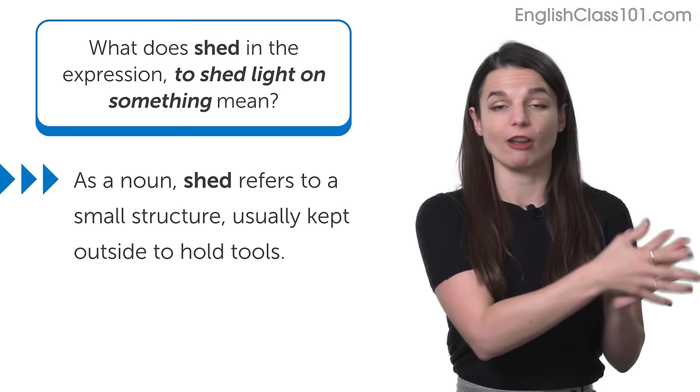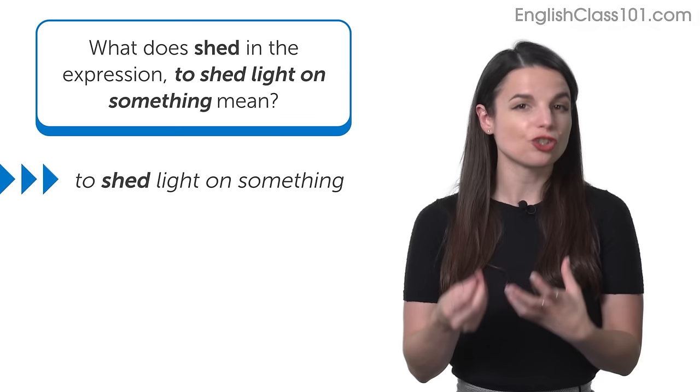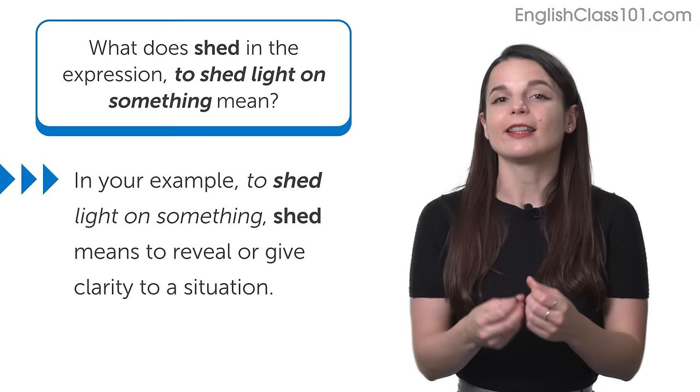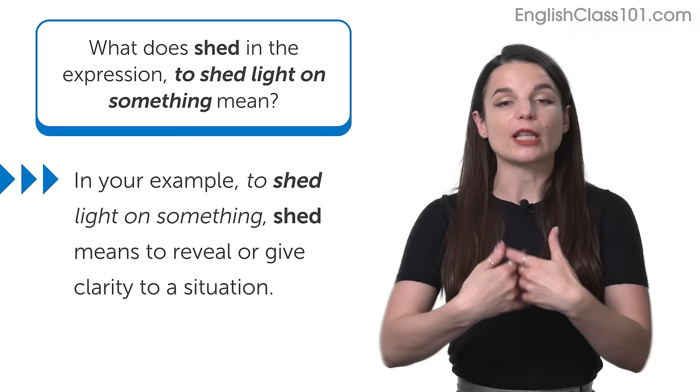But this expression, to shed light on something, uses shed as a verb. And there are several different uses of shed as a verb. So let's break down a few of the most common ones. First, when we use to shed light on something, as you said in your question, it does mean like to reveal or like to give some kind of clarity to a situation.